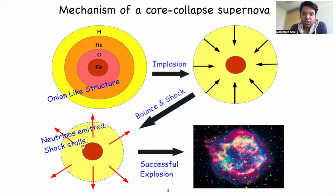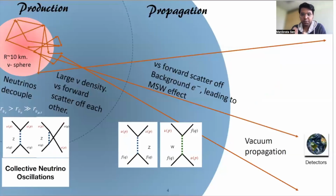This collapse continues until the central core becomes stiff. It reaches very high nuclear densities. This resists further infall, and this leads to a shock wave. And this shock wave is what is expected to cause a successful explosion. Now, in this whole procedure, a large number of neutrinos are emitted. And these neutrinos are believed to play a very, very important role in causing a successful explosion. And it's very important for us to understand and study these neutrinos.